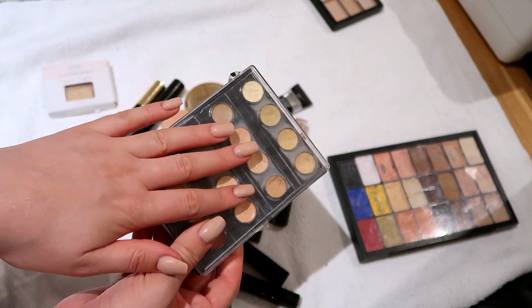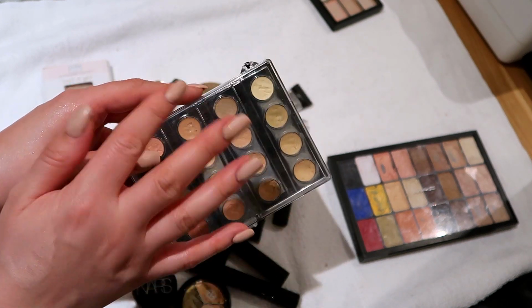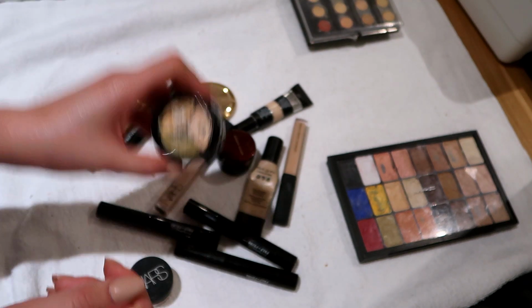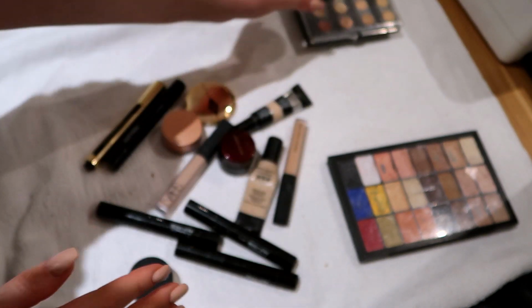It is amazing, but it is a little bit old, so I am going to get rid of it. It really isn't too expensive for getting so many colors, so I am just going to buy a new one. Again, I have some correctors, but they're getting old, so I'm getting rid of that one.